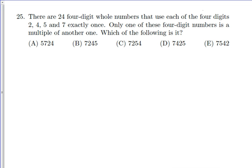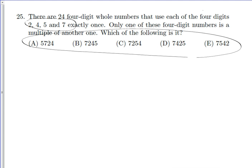For this problem, it asks for essentially two numbers, where the larger one is a multiple of the other one. And they use these four digits, 2, 4, 5, and 7. Well, for it to be a multiple, that means it's going to multiply by some integer. So if you can start by doing a lot of elimination, instead of considering these, let's start by considering the number we start with.